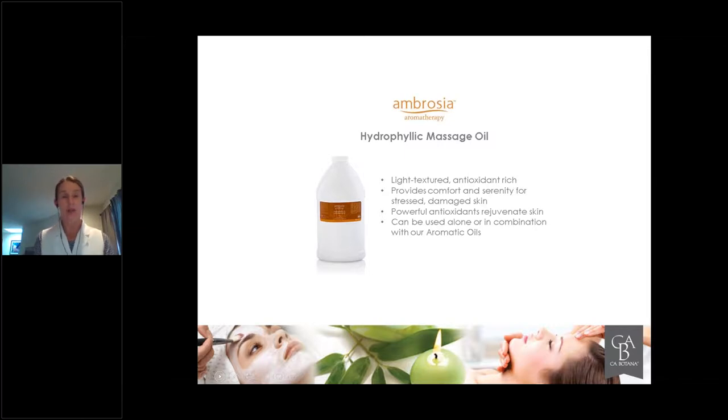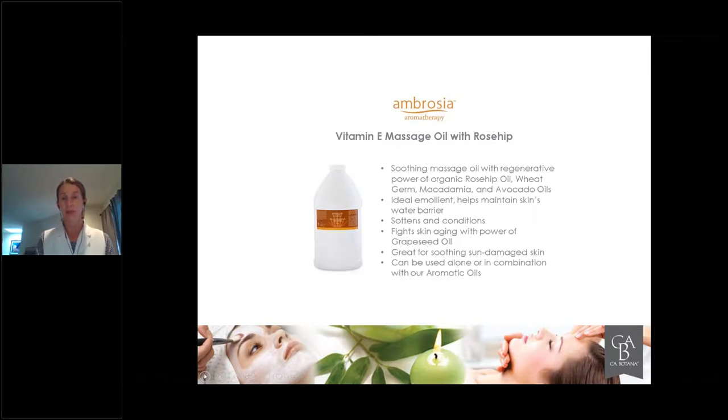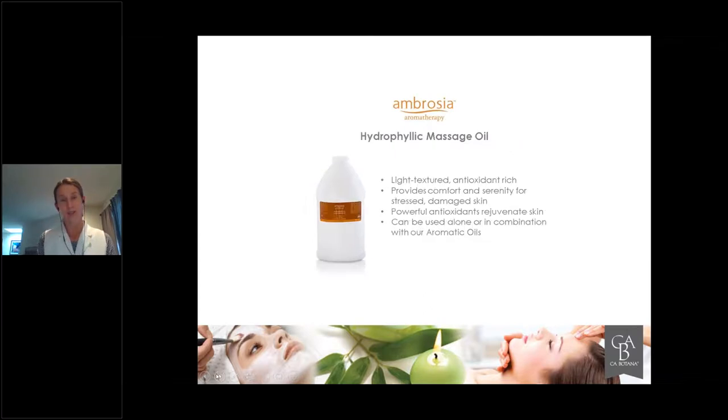Here's a picture of the hydrophilic massage oil. I'm going to flip back to the one you just saw, the vitamin E massage oil. Hydrophilic massage oil. They look identical in terms of container except for the words on the front, and they're both 0.5 gallons, so half a gallon. And this one is the friend of the one-step cleansing oil. So again, it can be used interchangeably with one-step cleansing oil as a hair treatment, a body treatment, massage medium, pre-cleanse, etc. And you also can mix it with the tea tree prep lotion for a pre and post waxing treatment. It removes the residue at the end, helps to soothe and clean the skin, and helps to prep before the waxing. When you're using this with the tea tree prep, it says to not lift skin.